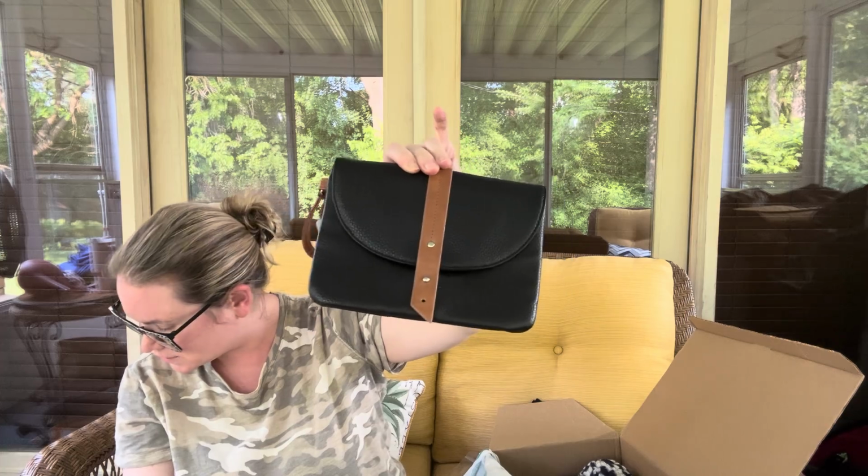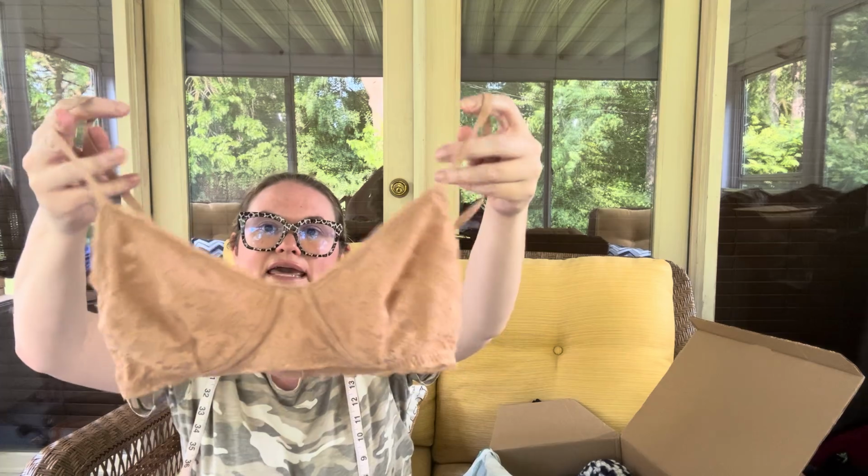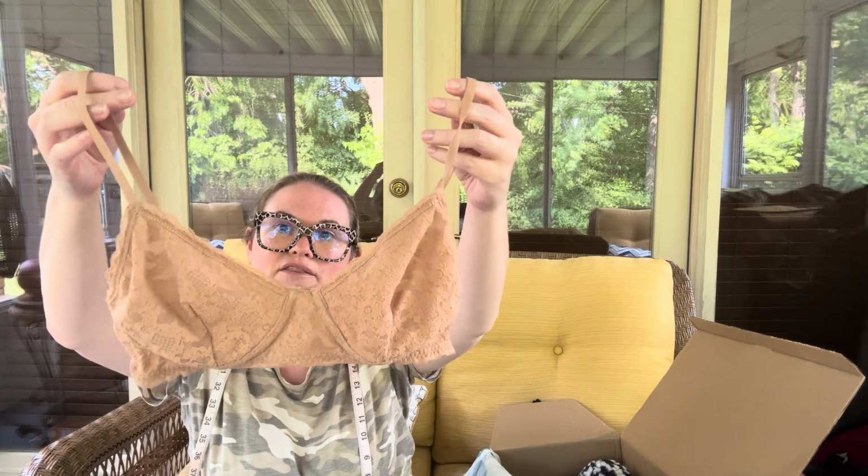That is really nice. And let me get a measurement on this one. Since I have my measuring tape, I might as well. That is about 8 inches across by 6 inches high. So really nice item. Hopefully that comps well. And we do have a bra here, and it is new with tag. This is Aerie. It was originally $40, and it is a medium. So it is a tan color lace, kind of like a bralette.